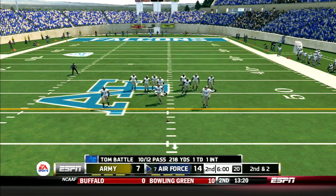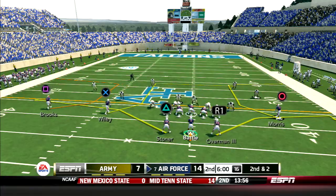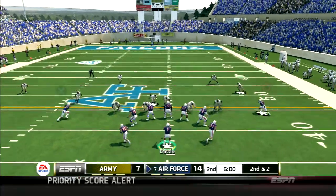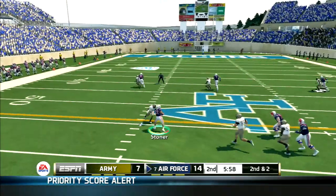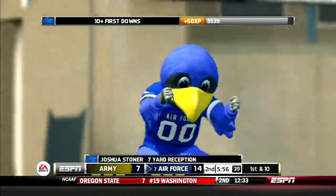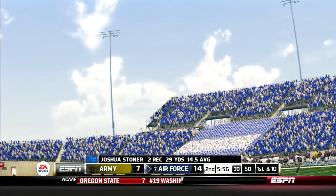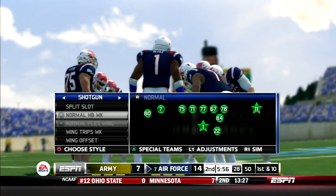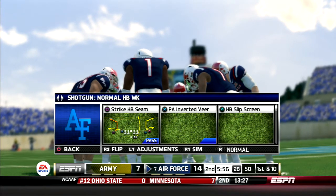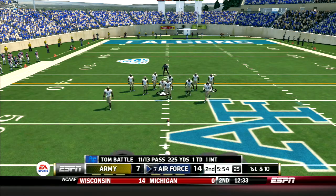Back to the action now here in the second quarter. Air Force up 7 points. Fires out quickly to the tailback. And they make the stop at the 50-yard line. So they complete that for about 7 yards, and they'll pick up a first down. Now they brought the linebackers here on a blitz, and they vacated some space in the secondary. He had more than enough room to pick up the first down.